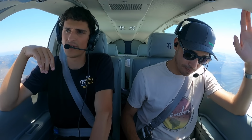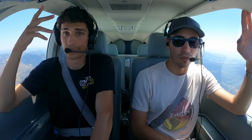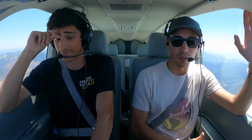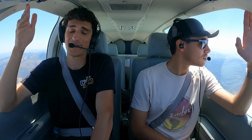Safety's number one priority. So at least for future annuals, I can't see much coming up. I agree, like we did everything. Yeah, hopefully going forward it should just be straightforward. Do the required items, maybe a couple squawks, and that's it. No more tearing into engines or any of that stuff. But God, so that's why it hasn't been on the channel forever.